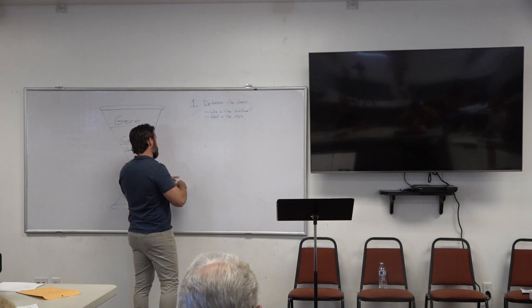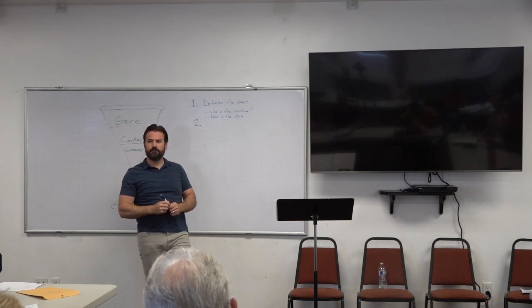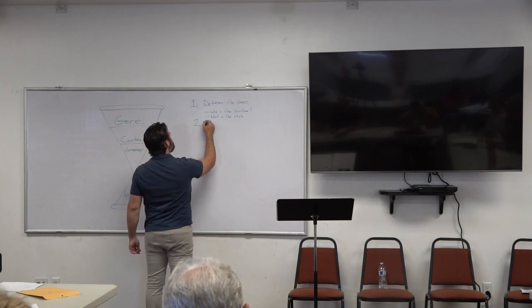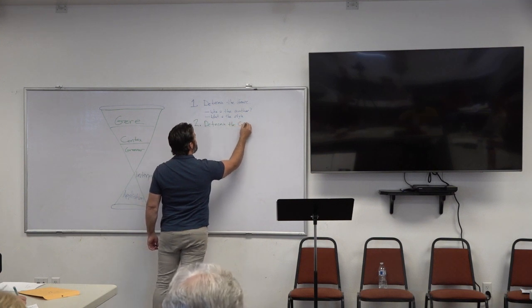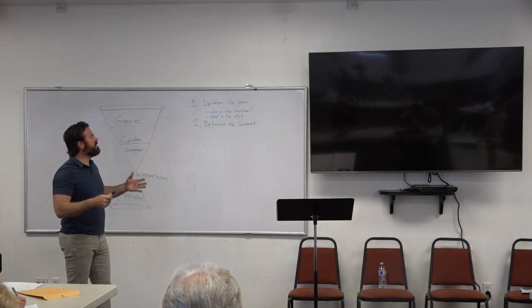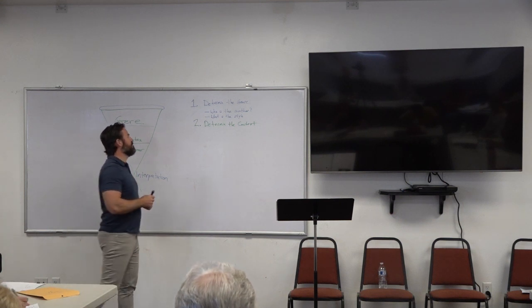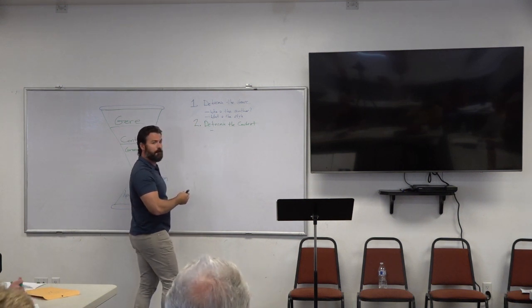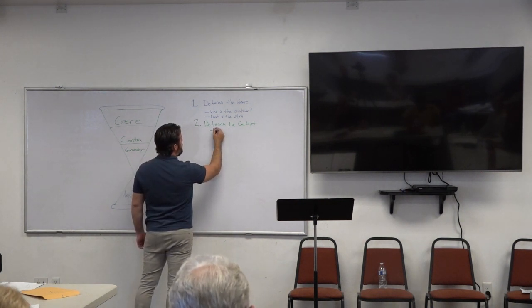What's step two? Context. It's just getting easy, isn't it? So we determine the context. What are we really trying to do here when we determine the context? What are some things we want to take note of? What's happening right now? What's going on in that time frame? Okay, so let's say context, determine the context.